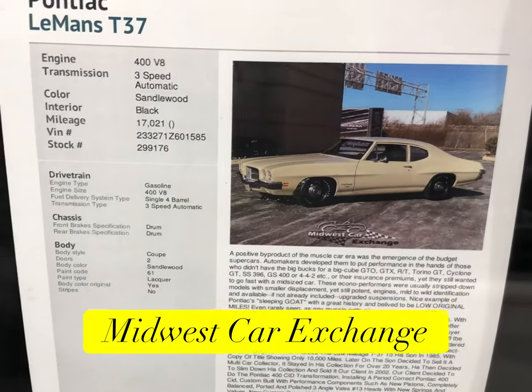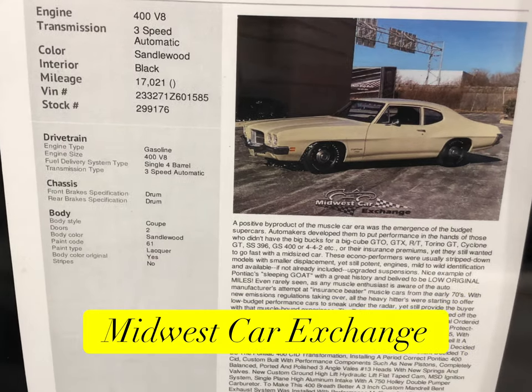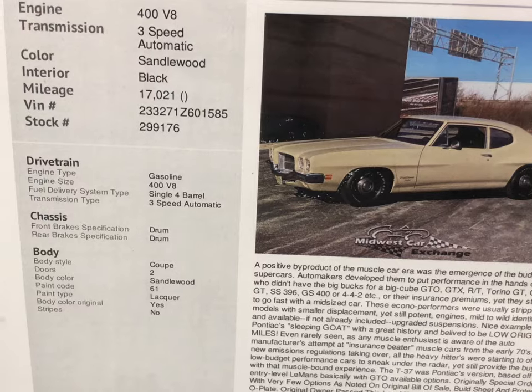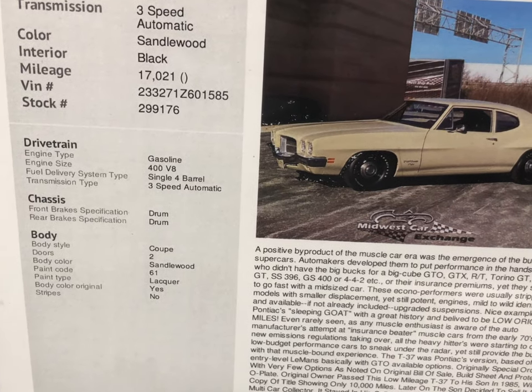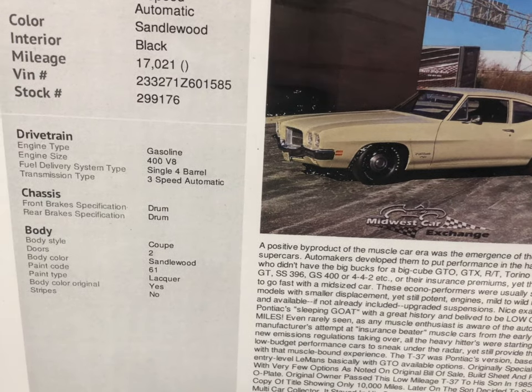Okay, guys, we got a little special gem right here. We got a Pontiac LeMans T37. And what's so special about this? These were the cars that Pontiac made and stamped out for those who couldn't afford the insurance.